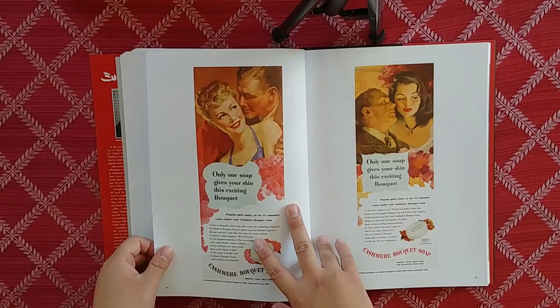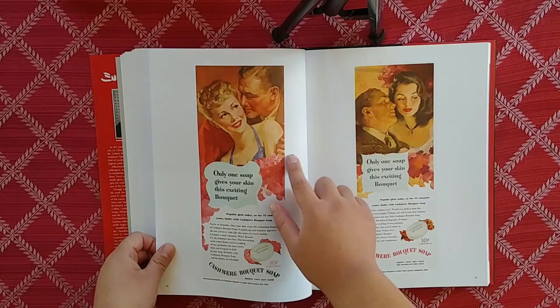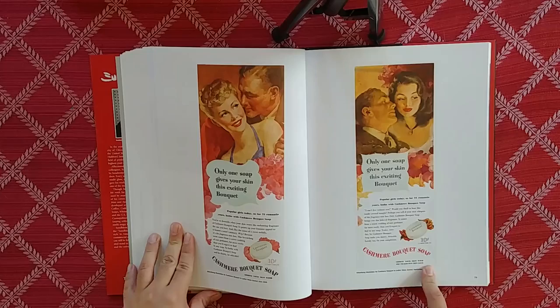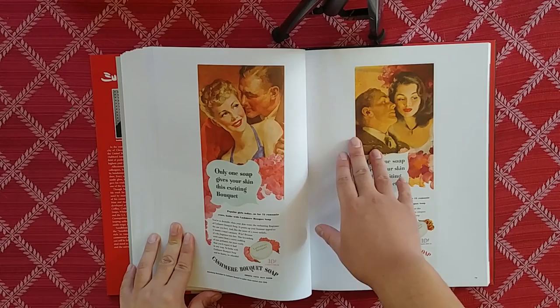Man, look at that. I love this, a man with a woman and these flowers right here, dude. Gorgeous. Adorns your skin with the fragrance men love. I don't know, man. I've never seen anyone use cashmere bouquet, but I believe it, man. Look at these paintings, dude. I believe it.